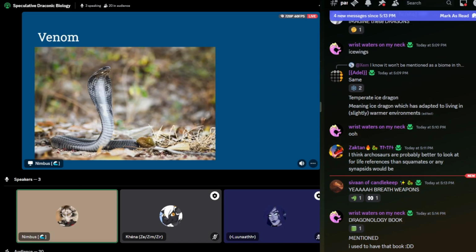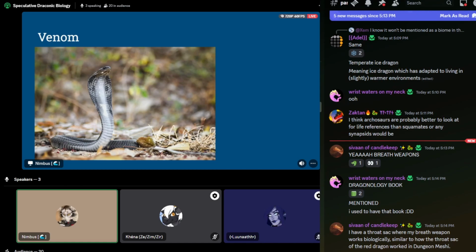Venom. So some dragons can spit venom while others need to bite to inject it. Spitting dragons would likely function like spitting cobras, where they have hollow fangs and muscles in their venom glands to spray their venom at threats. Biting dragons would likely have more deadly venom since it would get directly into your bloodstream.